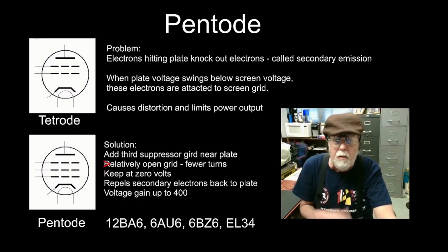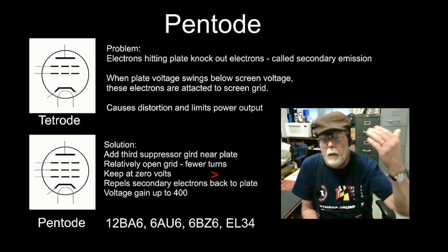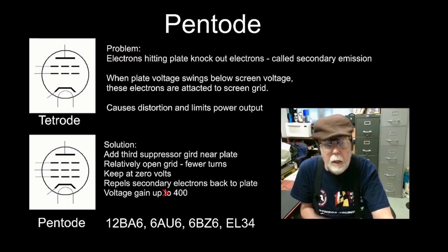I'm going to show you the inside of a pentode here. You'll see how it's made. And what this does is it creates a strong field that will repel any secondary electrons back into the plate, eliminating the lost electrons and allowing you to run the plate swing as big as you want. And the result is you can get huge voltage gains up to 400.